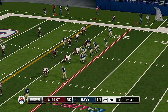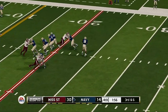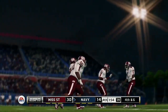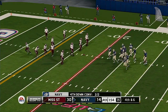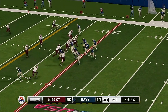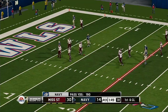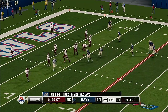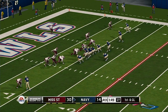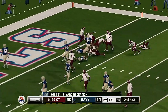Really confident play by the freshman corner. He sized it up quickly and made a sure tackle. Zips it over the middle, and that one's fallen incomplete. It's fourth down, and the offense is getting set to go for it. He's brought down in the open field. Quick out to his receiver. Tackle made at the 2-yard line.